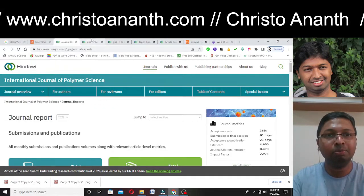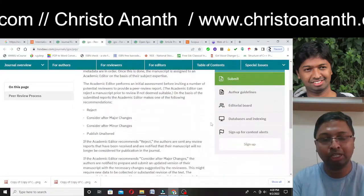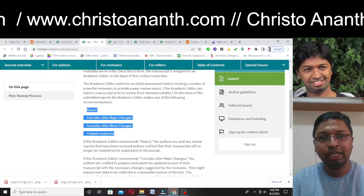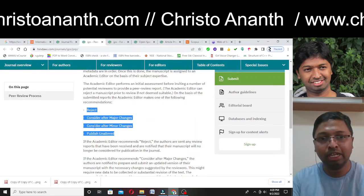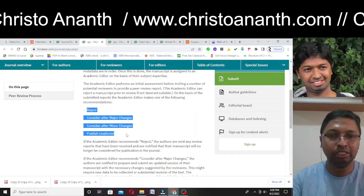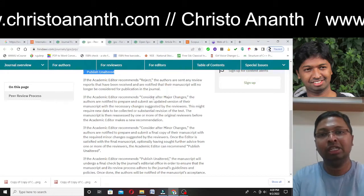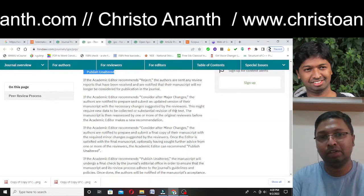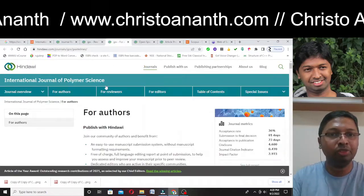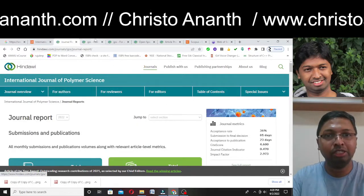When you go to the peer review process, you can see how it takes place. For example, they have only four outcomes: reject, consider after major changes, consider after minor changes, and publish unaltered without any changes. You can find the conditions for each, after major changes and after minor changes, everything you can see here. And you can also find it in the authors section.